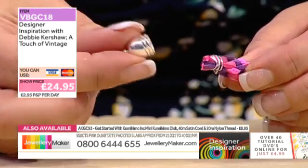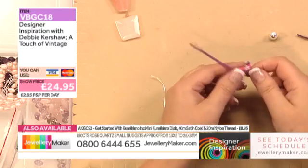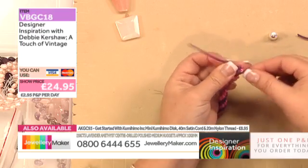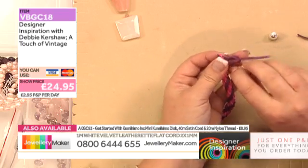So what I tend to do in that instance is take a bit of extra cord and wrap it round. Now you can remove the wire if you want to, or you can keep it there for extra security. And tie it, little knot.